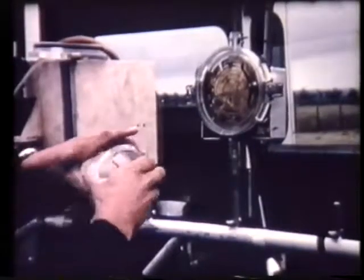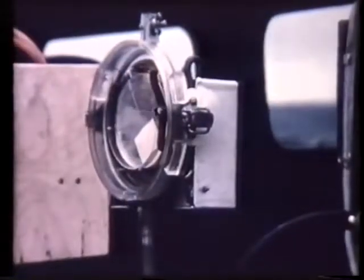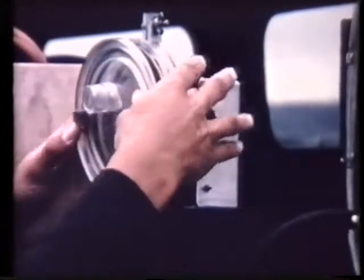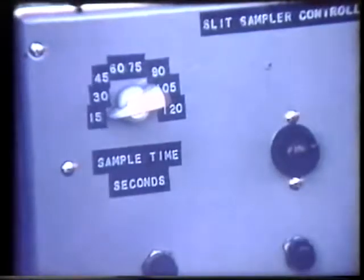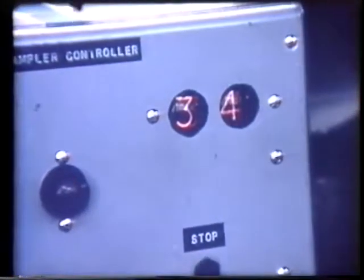In the slit sampler, particle-laden air is drawn through a radial slit. The particles in the air are impacted onto nutrient agar contained in a petri dish. The dish is rotated in steps so that 60 separate samples of the cloud can be collected on a single plate. Rotation is controlled by an electronic timer, which enables the duration of the sample to be selected and indicates the number of the sample being collected.